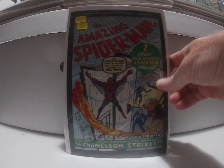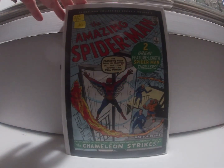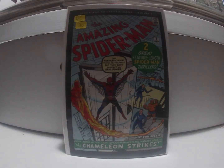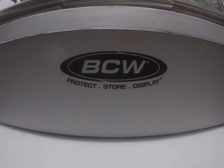This was that reprint. I think it's just all taped together. A full set of the Amazing Spider-Man. I think it's like 1 to 12 reprinted. It was like in newspapers. It says not for resale. Not really sure what the whole story on it was.